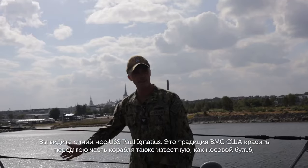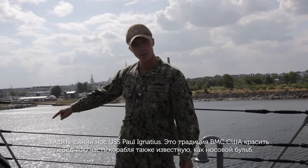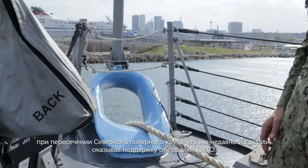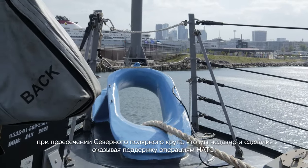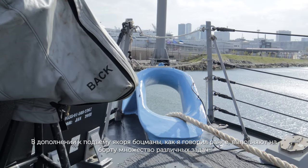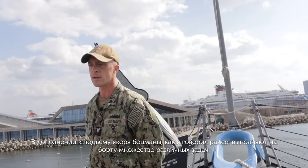This is a U.S. Navy tradition: paint this front circle of the ship, otherwise known as the bullnose. We paint it blue once we've crossed into the Arctic Circle, which we recently have done while supporting NATO operations. So in addition to anchoring evolutions, as I said earlier, bosun mates on board do a lot of different stuff.